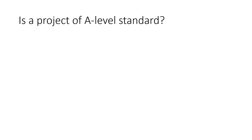So a really important question for us is, is a project available standard? And it's hard to answer, but a general rule of thumb is thinking, is it beyond GCSE? If we were to look at the computer science specification for GCSE, are we using techniques and algorithms that are at A level or above, that aren't on the GCSE spec?